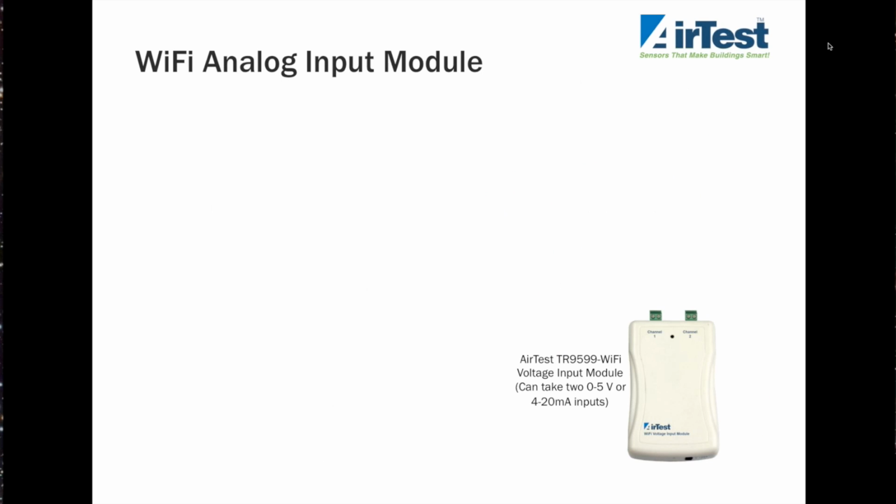We also offer a Wi-Fi analog input module, which can have two analog inputs. One version is a voltage input version, and the other is a current input version.